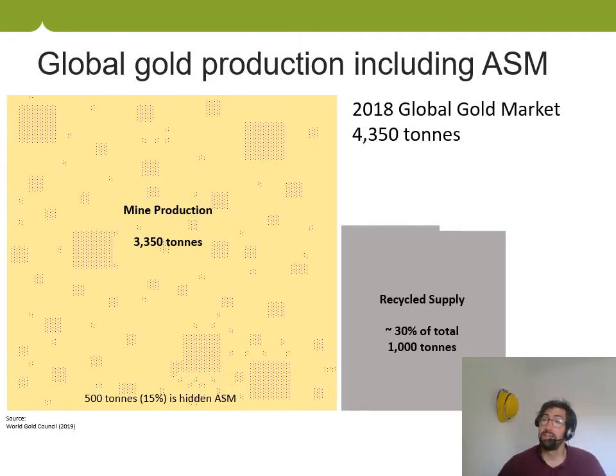Mine production is shown on this image here that displays kind of just how significant but also hidden ASM is. So that large yellow block represents the annual gold production by all the world's mines, about 3,300 tons. And if you look at the gold production from a few big countries that produce, such as Colombia or Zimbabwe or Sudan, those are represented by those hashed purple darker blocks. And another significant supply of gold comes from the recycle gold sector, about 1,000 tons a year.